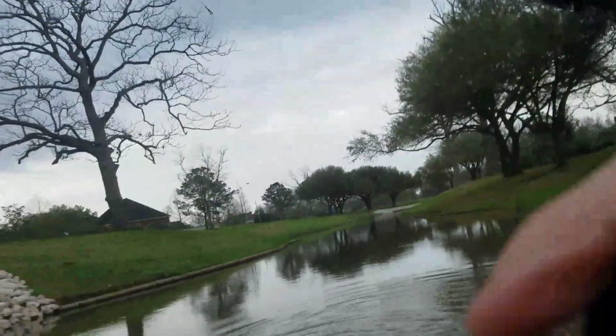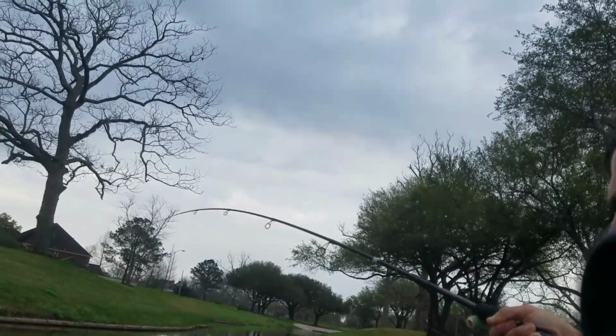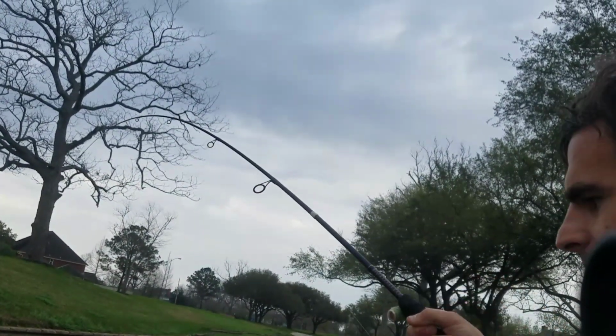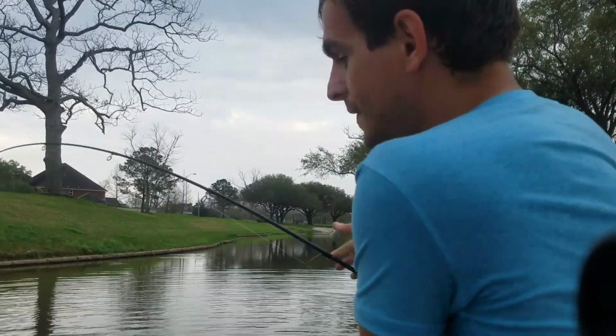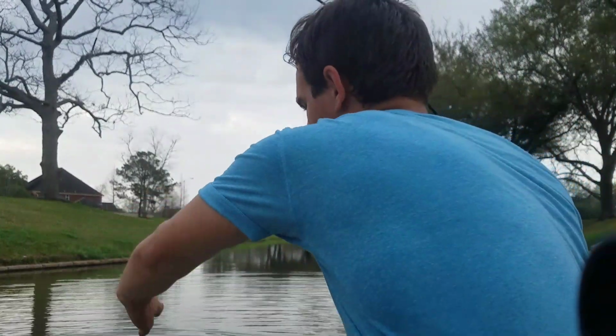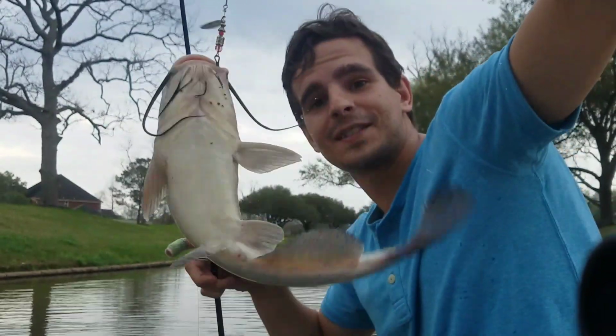Guys, trying to get the camera on for you. Oh no, no you don't. Look at this. Oh my goodness, guys, look at this. This is a first for me. Not the first time I've caught one of these before, but first time I've caught one on a lure. Check this out, y'all. Channel catfish on a Mepps.